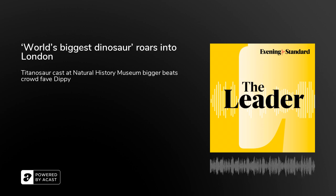With thigh bones bigger than a person is tall, but thankfully without an appetite for human flesh, a cast of the biggest dinosaur ever to have been discovered is going on display in London, including its half-ton leg bone. So how did this resin replica of a 101 million year old fearsome vegetarian end up at the Natural History Museum? It's actually a youngster in archaeology terms after being dug up in Patagonia in 2010 and now is on loan to London from colleagues in Argentina.